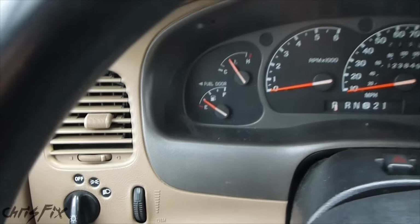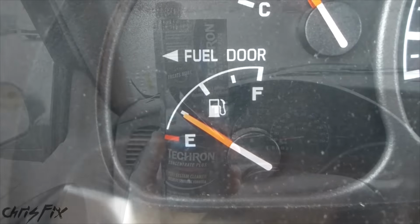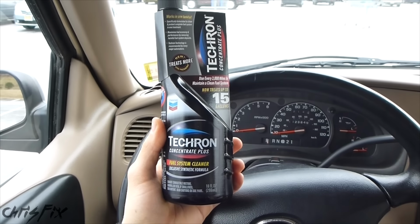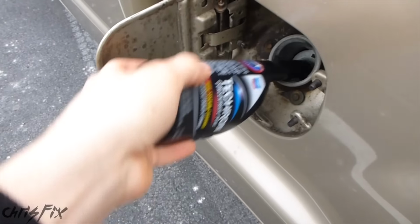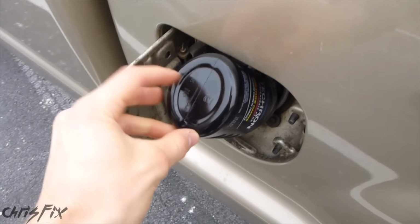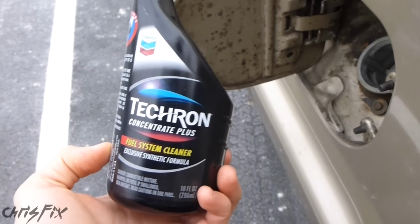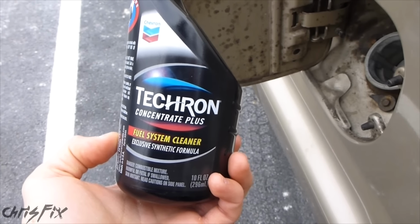Instead of having the tank full, I have 1/4 of a tank left, and I'm going to put in the whole thing, which treats up to 15 gallons. So we should have a really concentrated fuel solution. Okay, so we'll see if that extra container does anything, especially when it's concentrated.